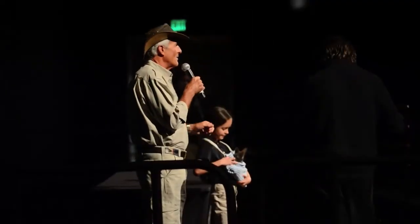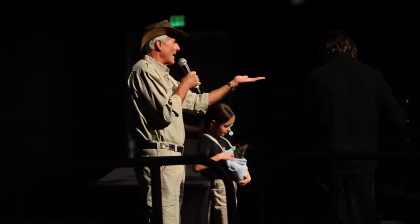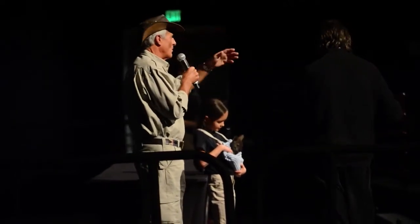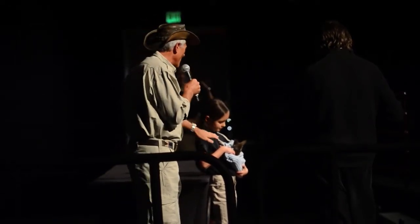Then it's wallaby. Now there's some wallabies, there's about 30 different species of wallaby left. There's some wallabies you can put in the palm of your hand when they're full grown. This one here gets to be maybe about this tall here, maybe 2.5 feet or something. The wallaby is what kind of animal? What youngster knows? You can yell it out. Marsupial, that's right. Now, that's a baby wallaby.